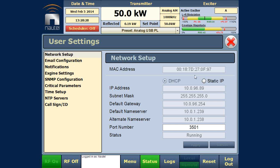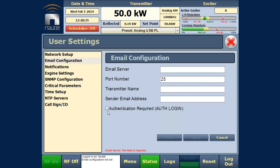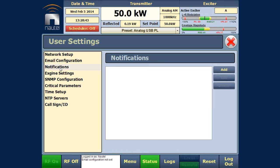But this transmitter is a fully networked transmitter. This is where you configure up the IP address. Here's where you would configure up the email configuration. Do note a new feature. We now have the capability to work with an authenticated server for SMTP. This is where you configure up the notifications so that if the antenna VSWR goes high, you send an email to this guy. If the AC mains starts getting low, you send an email to this guy. You can do all of that, or person, shall we say.